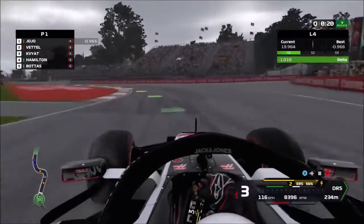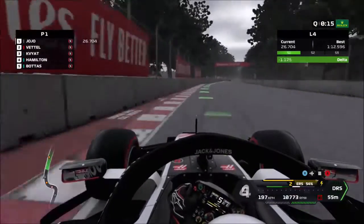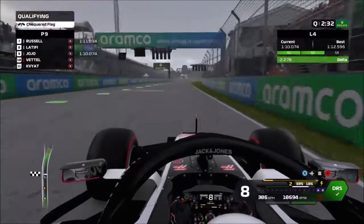But we'll see, we'll try our best and see where we end up as we lock up into the next corner. But we are currently 1 second faster than our time as we now come to the end of qualifying on P9 across the line. What's it going to be?